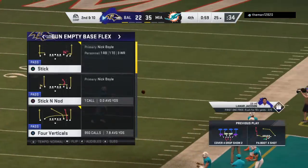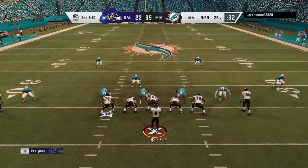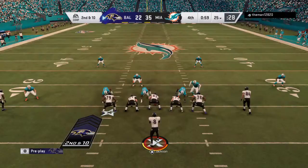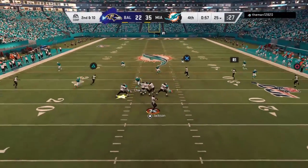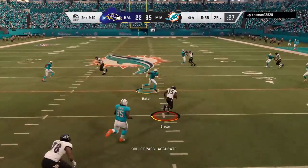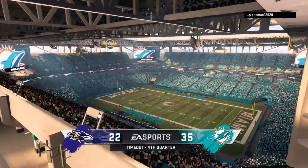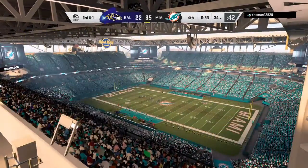Meanwhile, they take a shot to start the drive, but this is going to wind up incomplete. An incomplete pass leads to 2nd and 10 from the 25. Jackson now, going to throw again. This will be caught by Brown, and he's going to get a good gain of 9 here up to the 34.